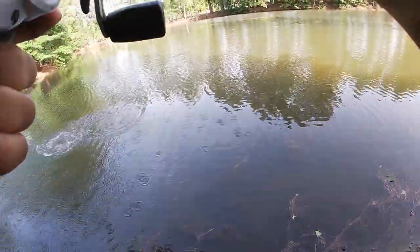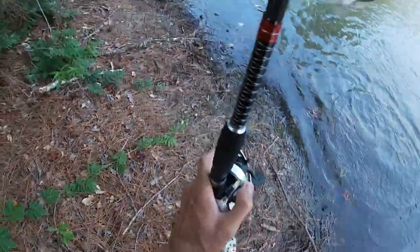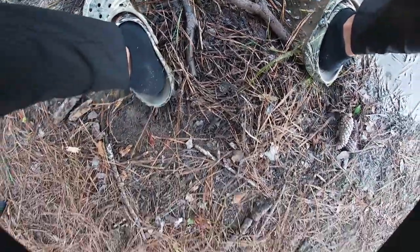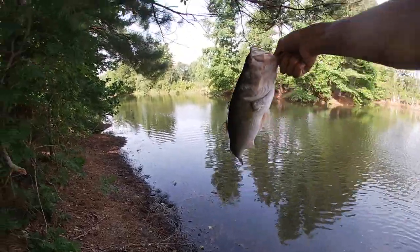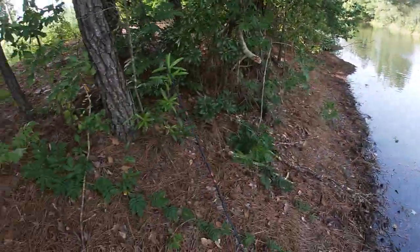Oh my, oh my. Come here, big boy. Oh. No, no, no. Oh, I got him. Now that's a 3-pounder right there. Look at that bass.